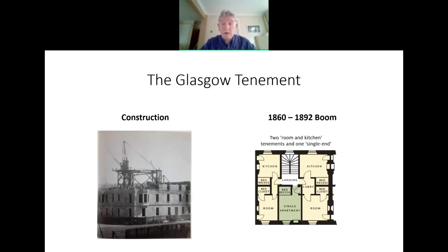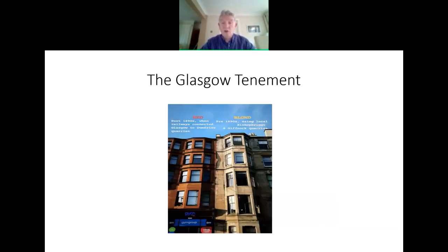It was quite a standard format, because you had a room and kitchen on either side, and in the centre you had a single apartment, or as it was better known, a single end. And in the landing area there would have been a toilet, and that would have been shared by three families. The single end, incidentally, was about 11 foot square and had a little bed recess there. It was a very small apartment, but it wasn't unusual for a family of four or five to be living in this little single end.